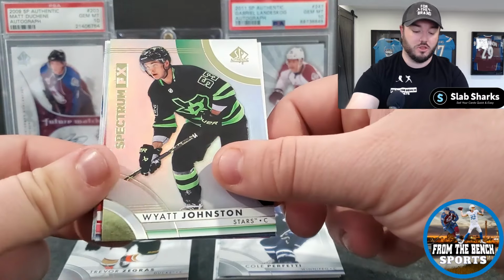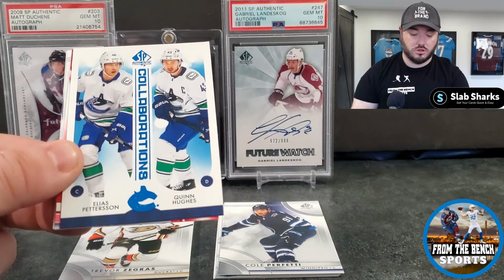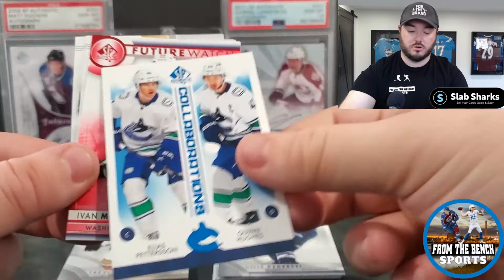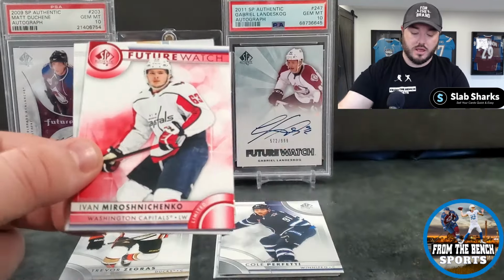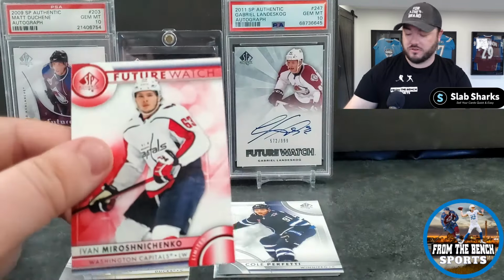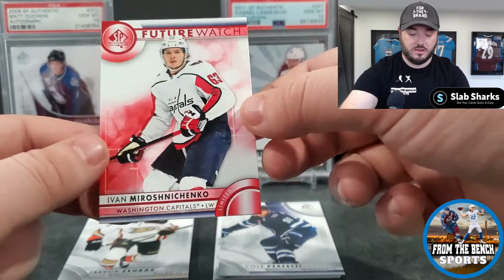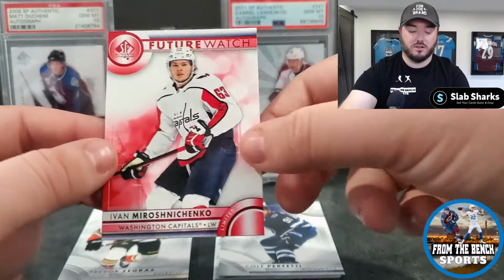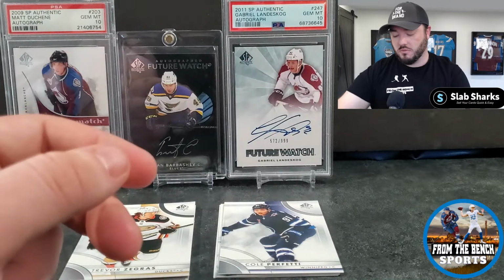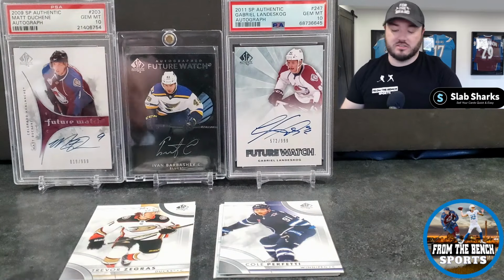So this year's a little bit slower, probably because of the price of the product. But once again, collaborations blue. So a little bit shorter print, I think. Don't know if these are numbered. Nope, not numbered. So just a little bit shorter print for the blue. And then Ivan. Not to be confused with Ivan, who plays for Colorado Avalanche and used to play for the Cape Breton, formerly Screaming Eagles, now just Eagles. But this is, I'm not going to try to get his name right. One day I will, but anyways, Wyatt, there it is. Somebody needs a Wyatt, send me a message.